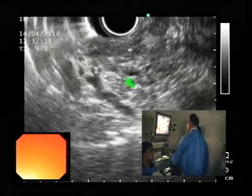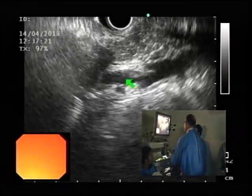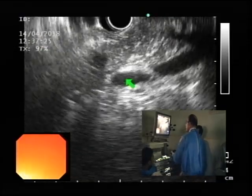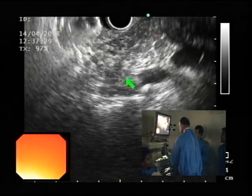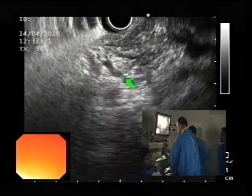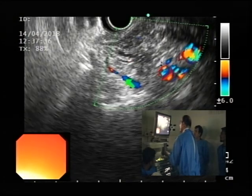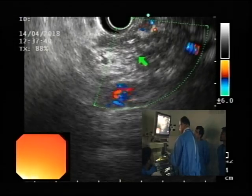But given the... Is that the pancreatic duct? Can you put a Doppler on there? This one, I think, is a vessel. No, above that. I thought I saw what might be... Right there. This may be, though I don't know if this is the main pancreatic duct or not. The upper one. Yes, this is a pancreatic duct.